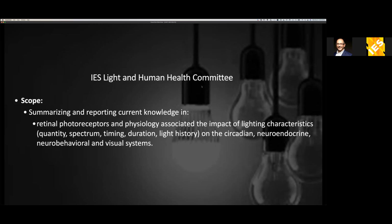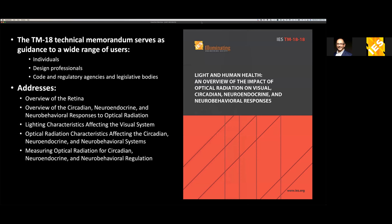And they have produced a document called TM18, which gives a great baseline of information about lighting and our response to lighting that sets up everything else. So I highly recommend this document as a good base level understanding for any other kind of guidance that you may get. There's really a tremendous amount of wonderful information.